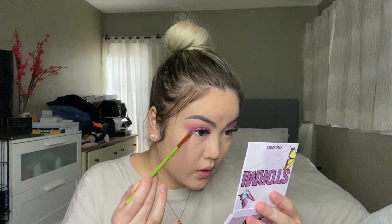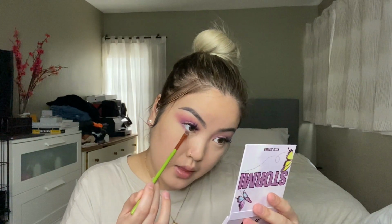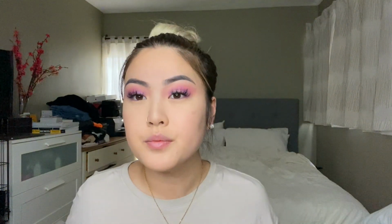Okay, then I'm gonna go in with this little flat brush here. This brush is from Alamar Cosmetics. I'm just gonna go in with Baby Girl. I'm gonna do my underwater line right here. I just wanted to see what this color would look like first. If it's too light, then I'll go in with the darker shade. Okay, I might have to do the darker shade because it's not really dark enough.